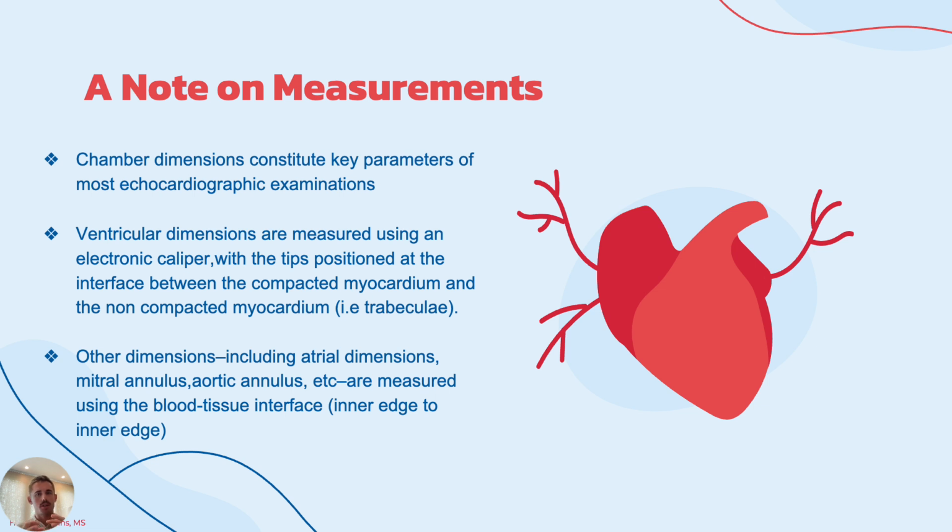So the bundles of muscles that are projecting from the inner surface of the ventricle of the heart are kind of like sponge-like network muscles used to provide support to the heart. That's where we'll be taking one of our measurements to the compacted part, so the non-sponge-like, non-trabeculae part of the myocardium.